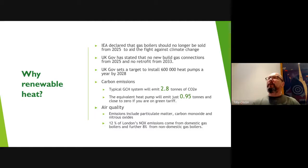Now, I think there's about 3 or 4 councils in London that have already said, from now, no more new gas grid connections. So the world is changing, and it's a bit like EV cars. This thing is changing faster than we realise.